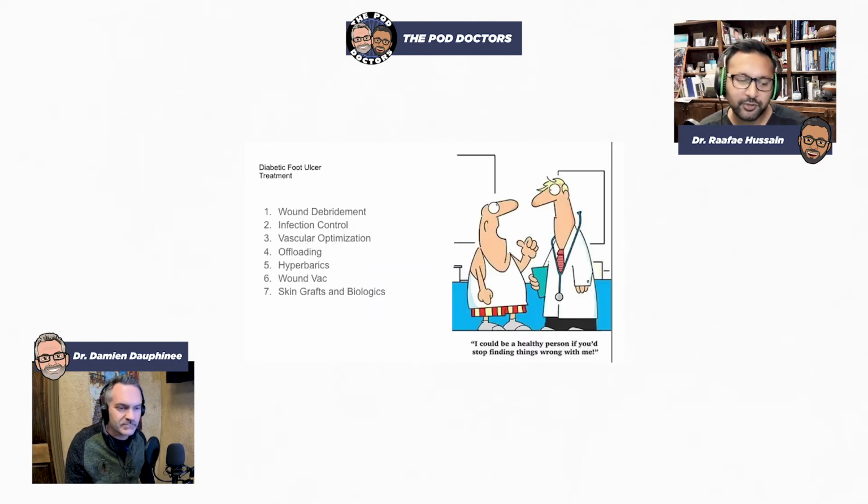So, what are our treatment options? What we typically do is a combination of wound debridement, infection control, vascular optimization, and offloading, be it shoes, insoles, a total contact cast, or a boot. Exactly. Then hyperbarics when available, wound vac, and some type of skin graft or biologics, and we'll go through these very simply.